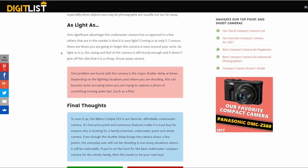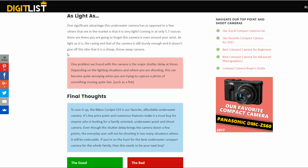One thing we really liked is that it's a light camera, coming in at 5.7 ounces. Especially underwater, there's probably times you're going to forget this camera is even around your wrist. It feels sturdy, and it doesn't give off the vibe that it's a cheap throwaway camera.